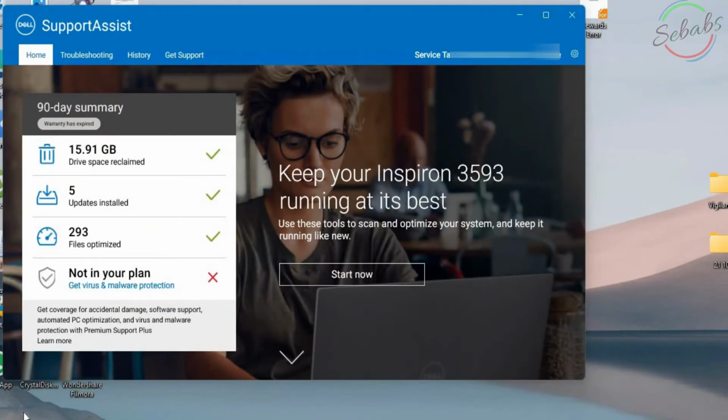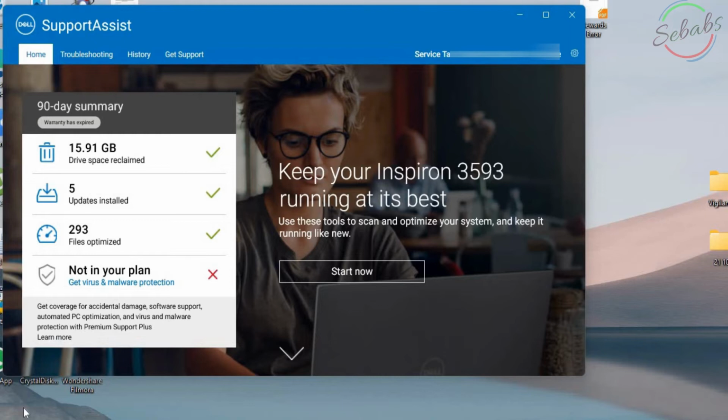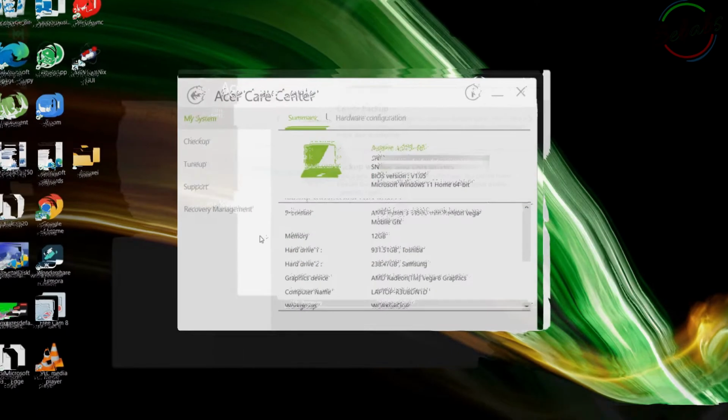Last but not the least, if you want a solid warranty and good service, then get the Dell. You have the SupportAssist to help with routine computer checks, suggest problems, and check other services. This is not available on the Acer. The Acer has Care Center.